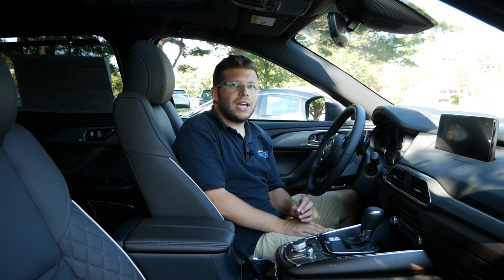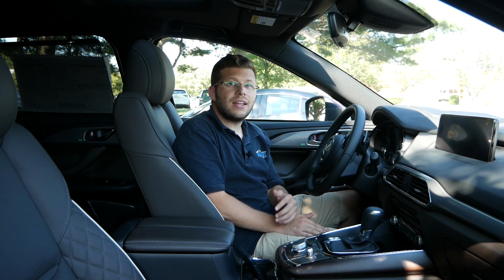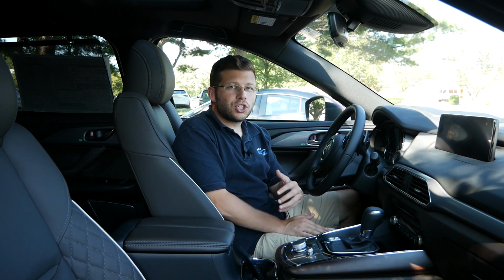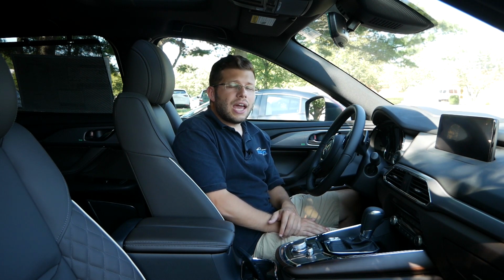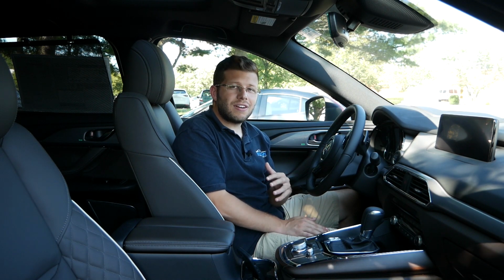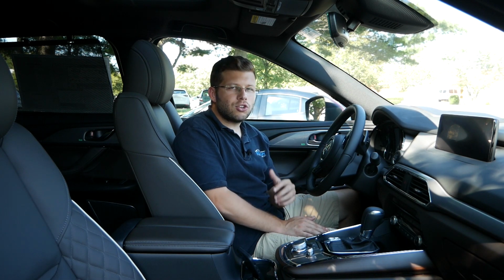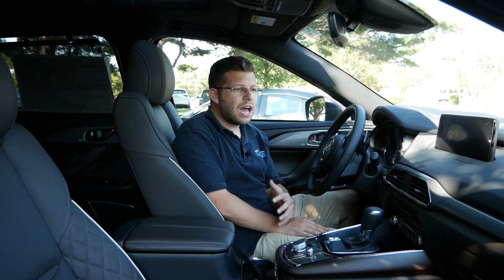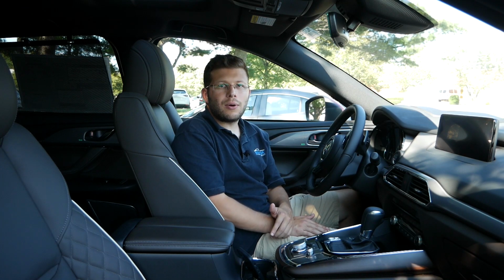But to me, the deal maker is the second row seats, because those passengers are treated a lot better than in some rival vehicles, where you have a center console, you have a storage compartment, you have three-level heated seats, you also have climate control back there, and those passengers are going to feel very nice and secure on a longer drive. They can just relax and enjoy the driving experience, and not a lot of brands offer that, where you have very comfortable seating, where you want to be back there on a 3 to 4 hour drive.